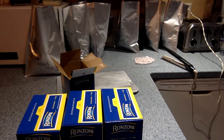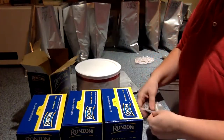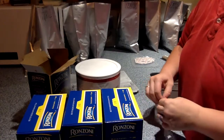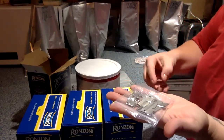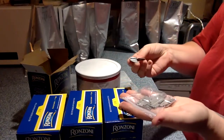Something I showed earlier on DLive was these can openers. These are P38s, and the best thing you can do is get a bunch of these because things have a habit of breaking or falling apart the way that things are made. With these can openers, they lay flat and they just fold open, and you just work the can.